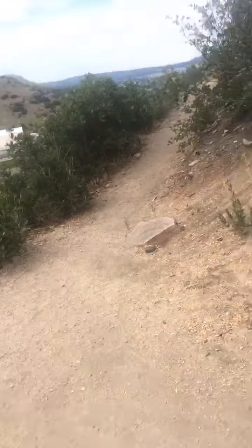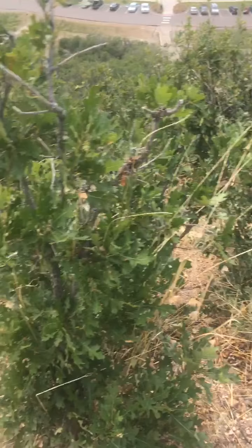So, as you can see, if I continue straight... Yep, you guys just witnessed me falling. Ow, that hurt. But anyway, if I keep going straight, that goes back to the stairs. Whew. No blood, but I'm good. I scraped my hand, though. Ow. Thankfully, I didn't fall here and just fall all the way down. That would have been pretty bad.